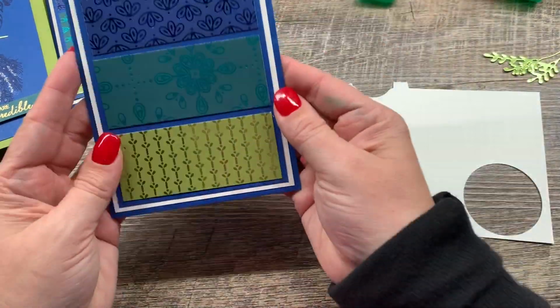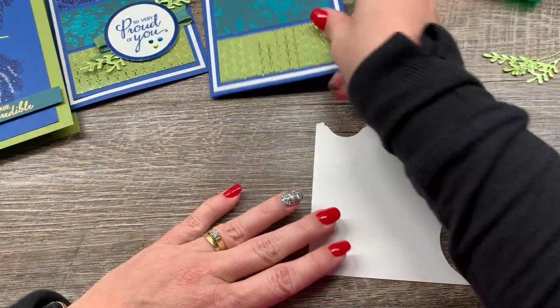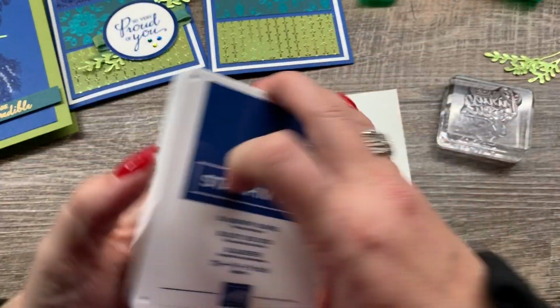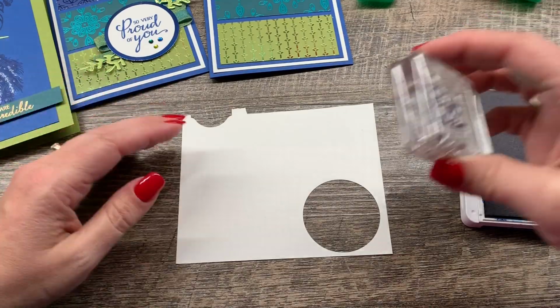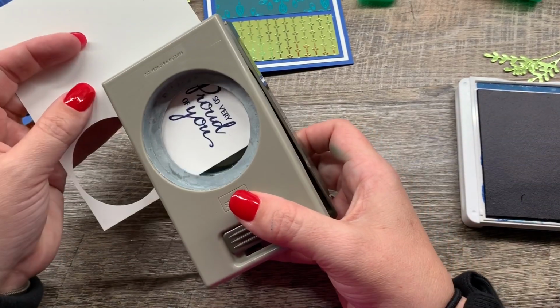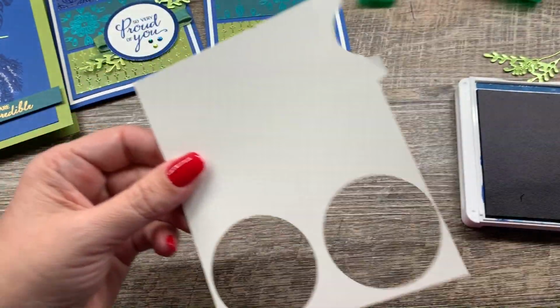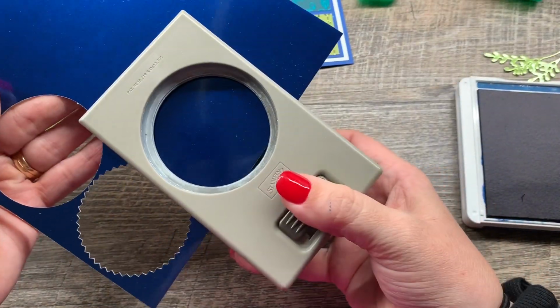Okay, so anyway, I've layered these 3 pieces evenly spaced. Now let's decorate this up. So I have a scrap of Whisper White, and I'm just going to stamp the sentiment. Now this is right out of that Nobel Peacock stamp set. There's some really fun sentiments in here. So I'm just going to stamp So Very Proud of You in my Blueberry Bushel ink pad, and I'll punch it with my 2-inch circle punch. Okay, boom, like so.